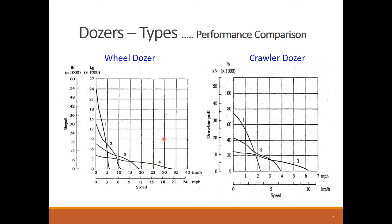We can clearly see the difference between wheeled and crawler dozers by examining their performance charts. The left chart is for a wheel dozer, while the right one is for a crawler dozer. The first big difference is the speed. Wheel dozers can travel up to 33 km per hour, while the crawler dozer travels up to only 10 km per hour. The higher speed of the wheel dozer requires having more engine gears. There are four gears compared to only three gears for the crawler dozer.